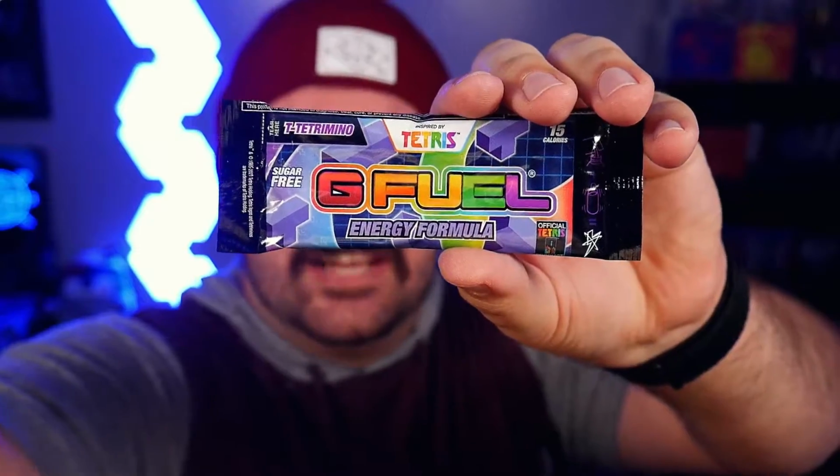S Tetrimino. Oh, this smells like apple. Like a fresh, crisp bite. I love it. 5 out of 5. Let's see what G Fuel says. Apple, yes! 2 left.